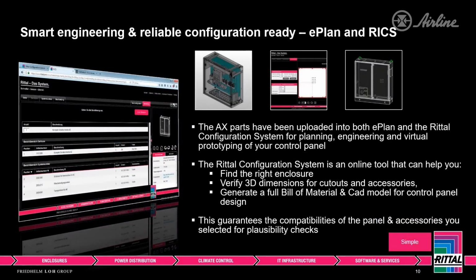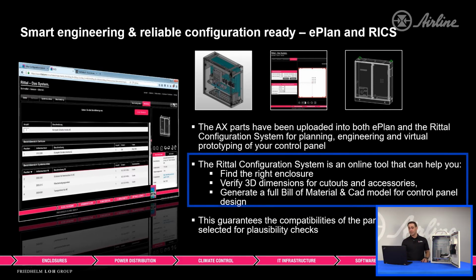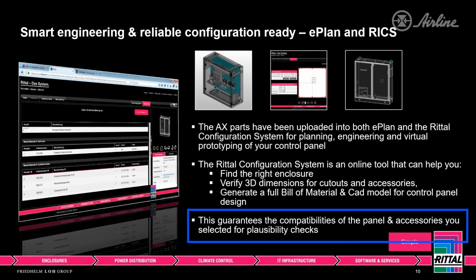When we look at the AX enclosure from an engineering perspective, the AX parts have been preloaded into ePlan as well as Rittal's online configurator called RIX, so you can easily plan, engineer, and virtually prototype your control panel all in one. The RIX system in particular allows you to find the right enclosure, verify 3D dimensions for cutouts and accessories, and you can generate a full bill of materials and CAD file so you can really design your control panel before you even order it. This also guarantees the compatibilities of the panel with the accessories you chose to make sure everything will fit.